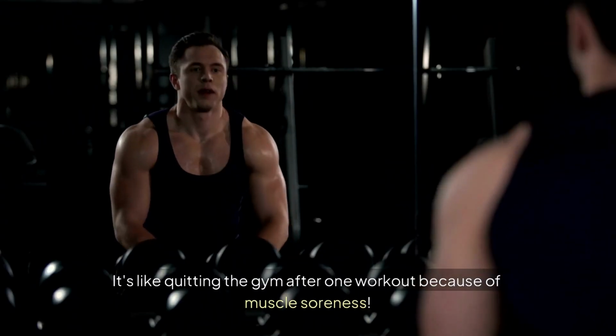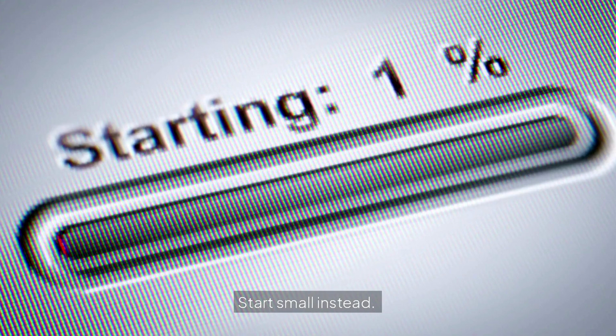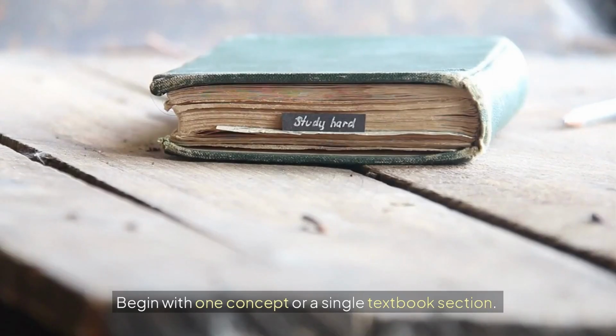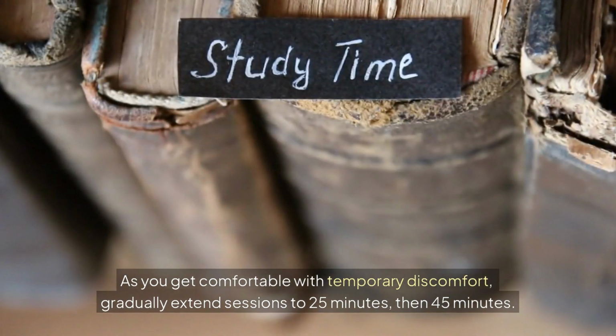Start small instead. Use active recall for just 15 minutes initially. Your mental stamina will build over time, just like physical endurance. Begin with one concept or a single textbook section. As you get comfortable with temporary discomfort, gradually extend sessions to 25 minutes, then 45 minutes.